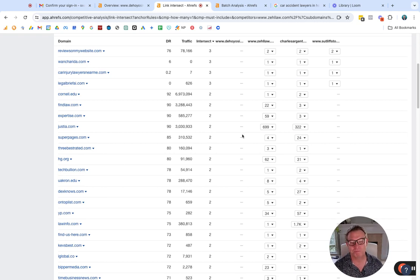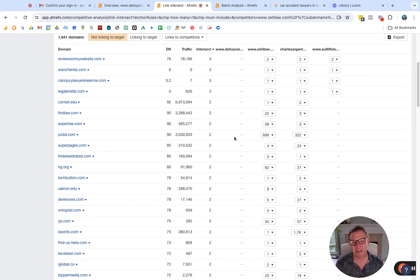Okay. So this gives you an idea of how you can use this link intersect tool to not only analyze where you stand relative to the top ranked competitors in any market, but number 2, it gives you the direction as to what sites to be pursuing to get backlinks from, right? So very simple perspective, very simple strategy.